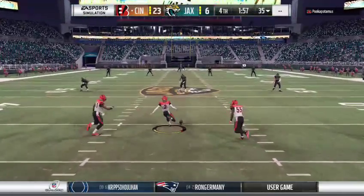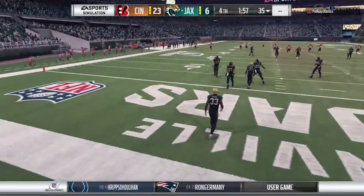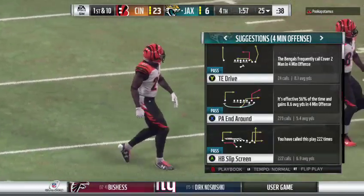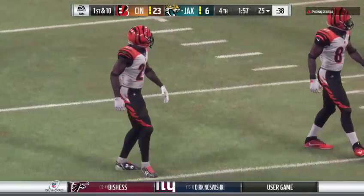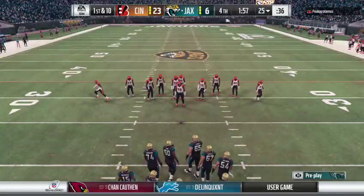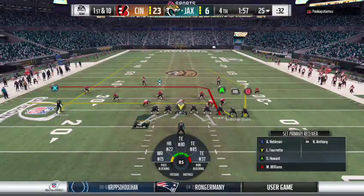After the made field goal, Santos back out there to kick it away. And this will not be returnable. It's out of the back of the end zone for a touchback. The Jaguars offense now heads back onto the field. They're down big here late. I don't know. You just want one last drive here for pride? Some people like to do that.